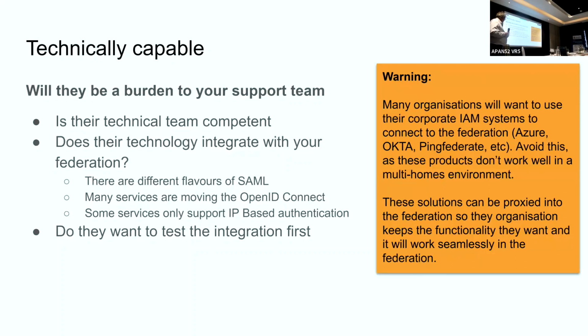There are different flavors of SAML. Many services are also moving to OpenID Connect, so we provide a solution for that. And some services only provide IP-based authentication, but they're starting to disappear at a rapid rate.